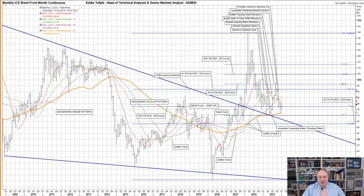This was a prolonged hesitation there until June last year, when prices reverted back up, but they really didn't manage to move up that high, failing just over the 61.8% Fibonacci line of the big 2020 to 2022 move at 92.14, and closing just underneath the more recent 38.2% Fibonacci move of the 2020 to 2023 move. That's at 96.52. This limited reversion back up, followed by the subsequent move back down in the latter part of 2023, does not bode well for the bulls right now.